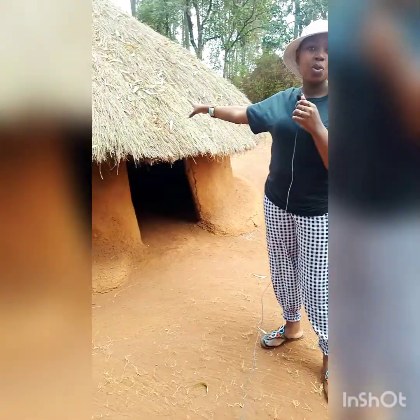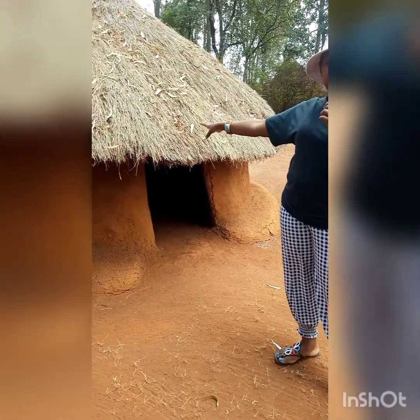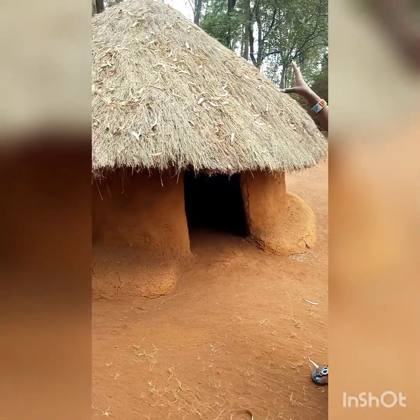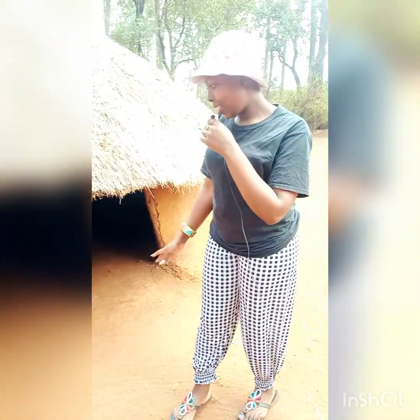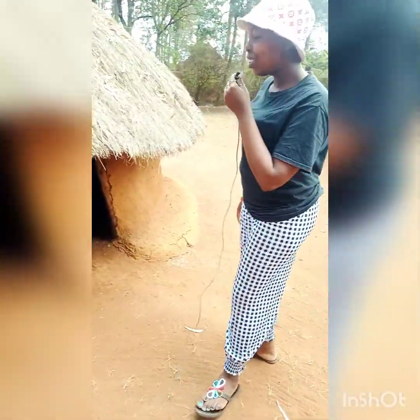The Luo community is polygamous. That's why you can see we have the second wife's hut, the first wife's hut, and the third wife's hut. So this one, the smallest in this homestead, is the husband's hut. The husband will sleep here, and the wives will interchange and come and visit their husband. So let's try and get in. I don't know if you're going to fit. The door is so small.